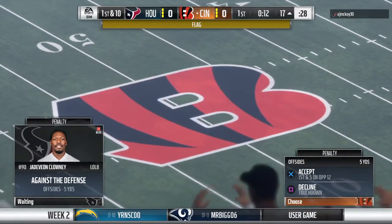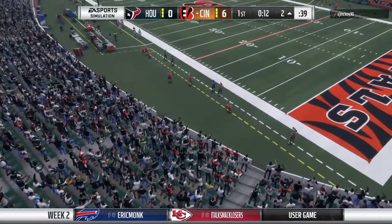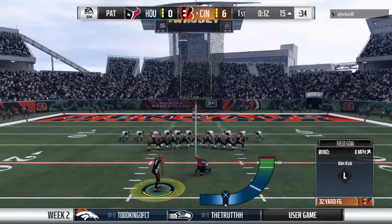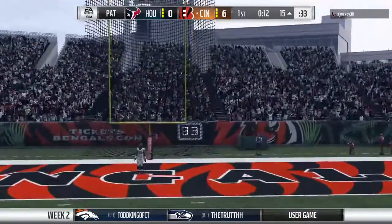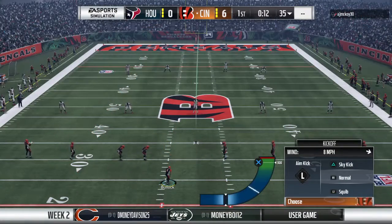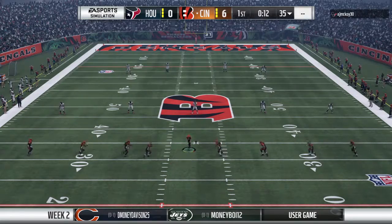Now, there is a flag down, but I think that's offsides on the defense. Yeah, I think that's going to stand, partner. On for the point after is Randy Bullock. And his kick is no good. An inauspicious start here kicking-wise as this one stays a 6-0 game. Bullock out now to kick this one away.